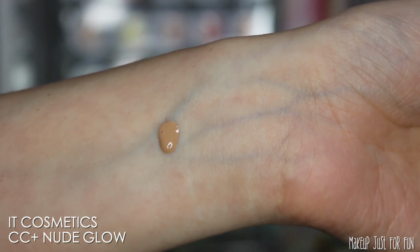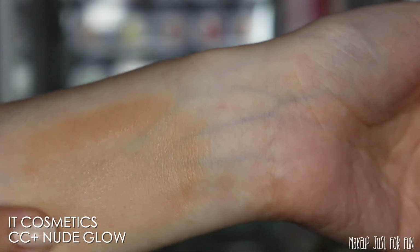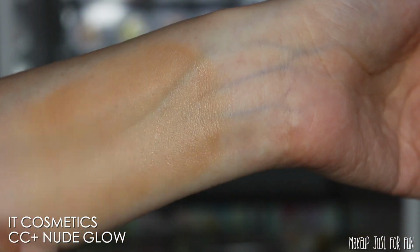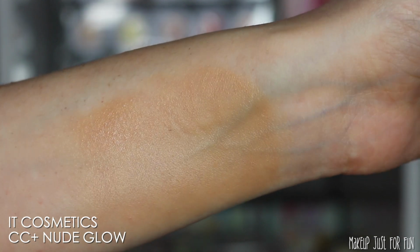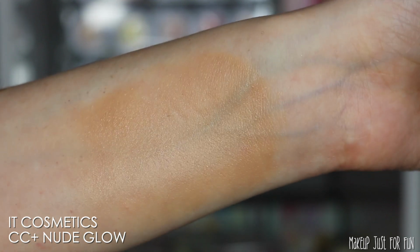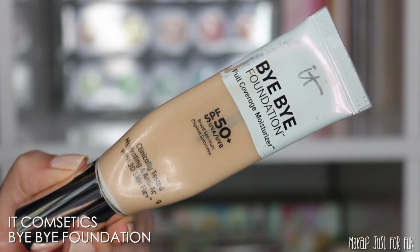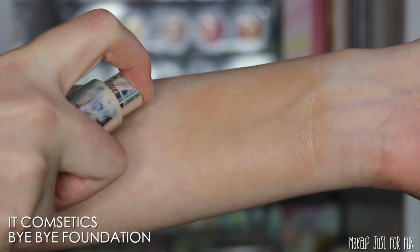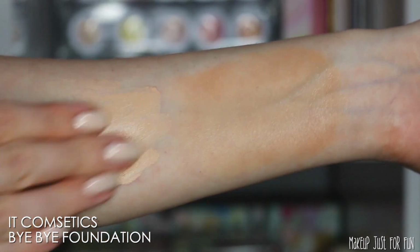So when the CC Plus Nude Glow came out, of course, I ordered my usual shade, Fair Light, and I think you could tell just looking here on my arm, it's not very fair light. It's more of a light medium on me anyway. And because it is not a super full coverage product, it's workable for me. I do tend to mix it with something lighter. I really like to mix it with my favorite It Cosmetics Bye Bye foundation, which is actually a full coverage moisturizer. But as you can see, this one's also the shade Fair Light. And when you see them swatched side by side, the shade difference is pretty wild, pretty noticeable.